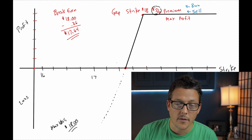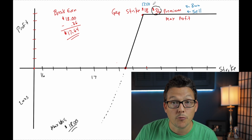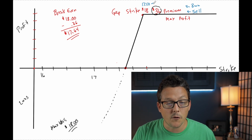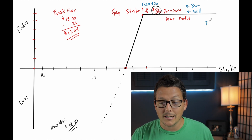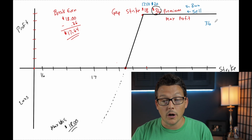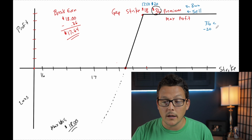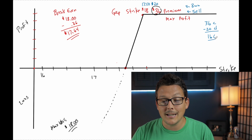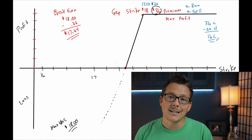And I'm going to buy further out of the money at $17.50. But now I'm going to give back some premium, right? Buyers pay premium. To keep numbers simple, I'm going to say that I had to give back $20 of that. So now here's why it's called a credit spread. I'm going to get $36 for selling the put. That's going to be a credit. But then when I buy the put, I need to give back $20 as a debit. So overall, I am going to credit $16 in premium from this transaction. And that's going to be my max profit.